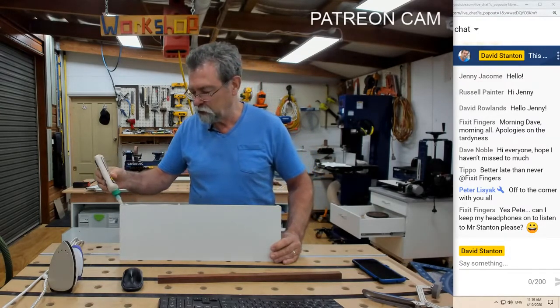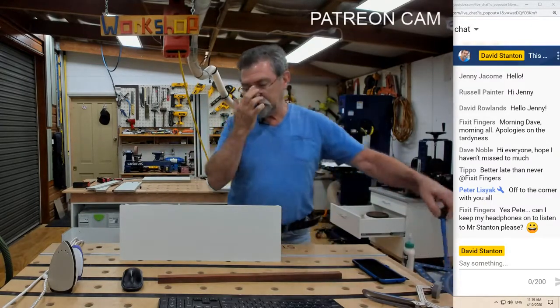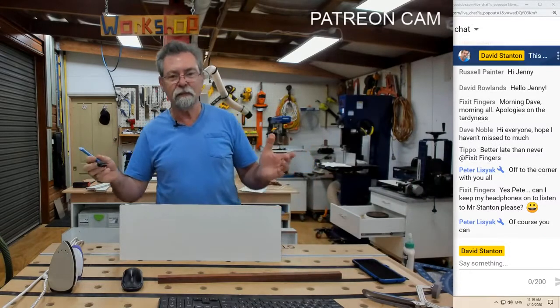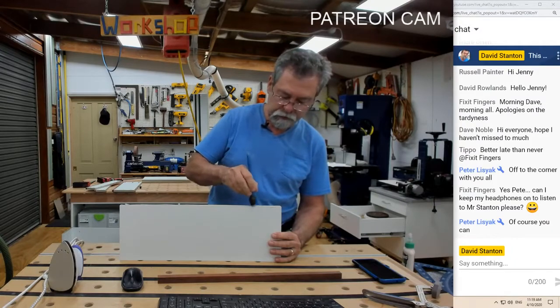I'm only going to put glue on there. And I'm not putting any tape on. I don't really need tape in this situation. It's not an internal corner of a box.